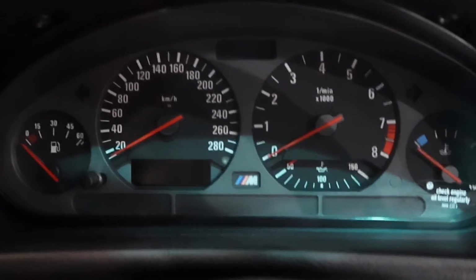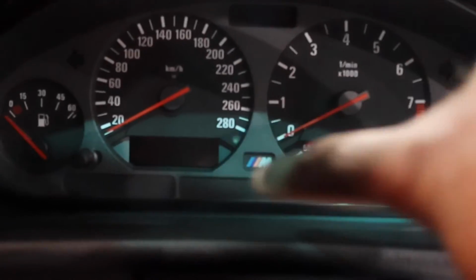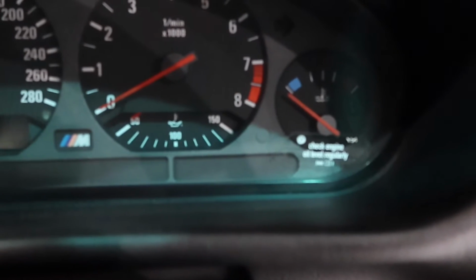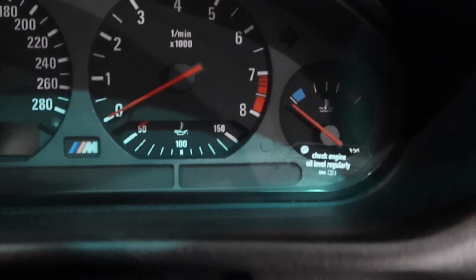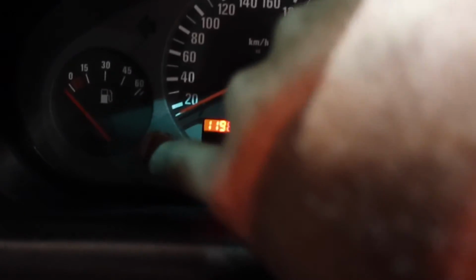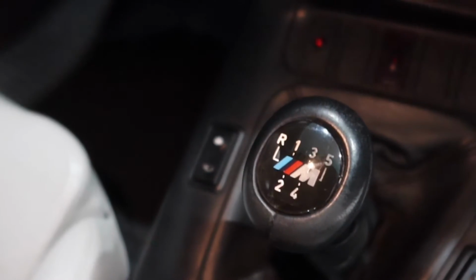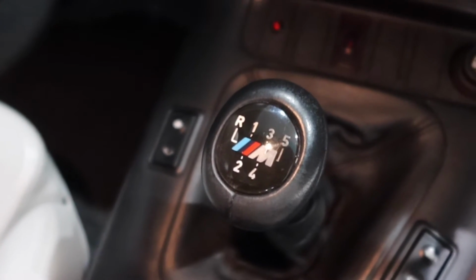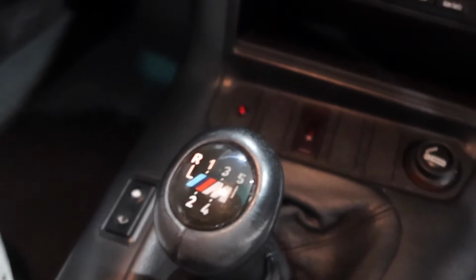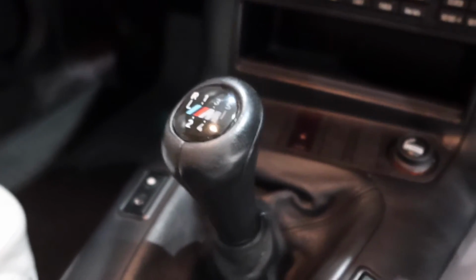Moving further into the interior, let's take a look at these clocks. As you can see, the M logo right there in the center. I've still got the check engine oil sticker right there. And if we take a look at the mileage on this particular vehicle of mine, I've got 119,000. You absolutely gotta love that gear knob with the M logo in the center of it. As you can see, it's got a bit of wear and age to it, being 26 years old, but these are the things I absolutely love.